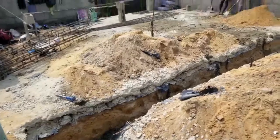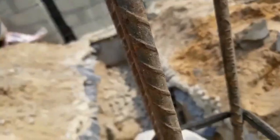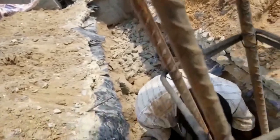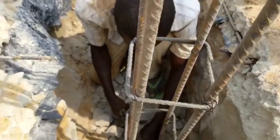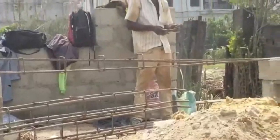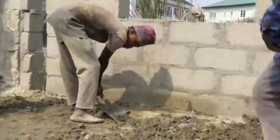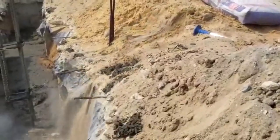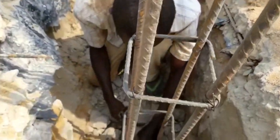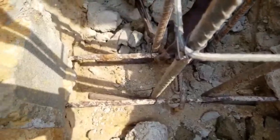You can see what we've done there. All the procedures, yes, we were doing everything. This is how construction is supposed to be done. You see the thickness of the iron rod. We don't mess up. We don't play with things. Just to let you know, in case you need to learn from some of this, our style and procedure of doing work. And then that's the bottom. See the depth, the weight the decking is going to carry.